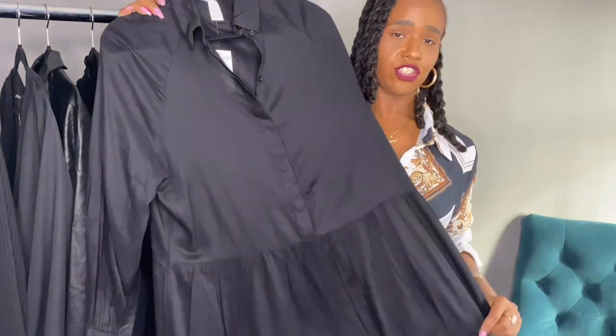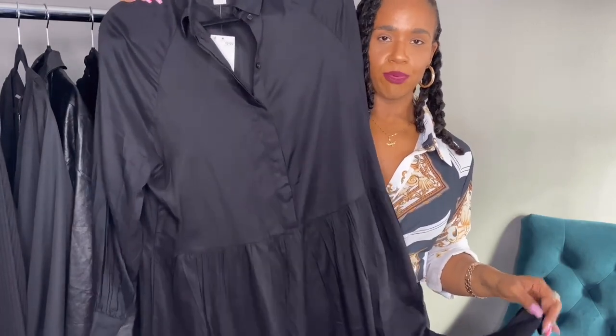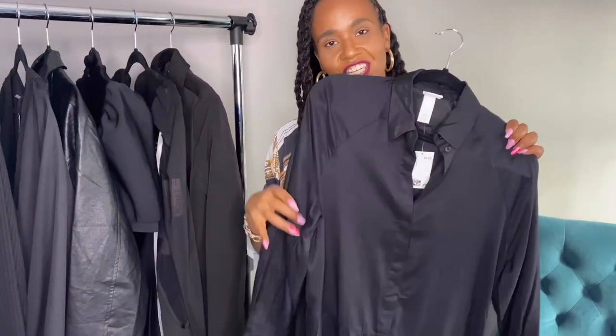And I actually like this dress. I think it's nice. The material is nice, very lightweight, so it'll be perfect for spring. So yeah, this is the H&M black dress.